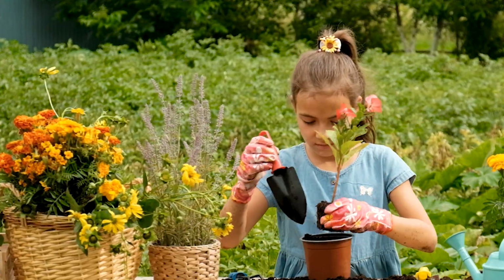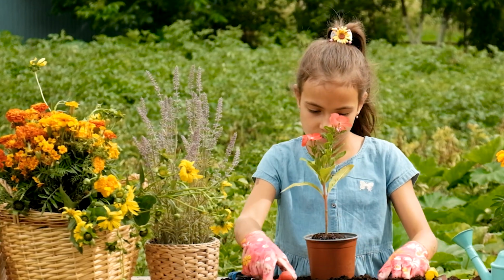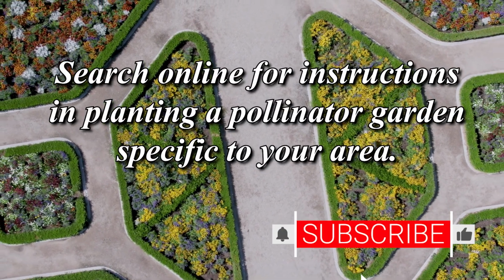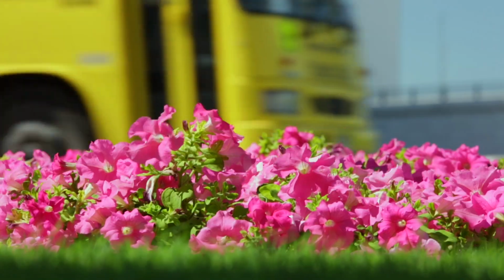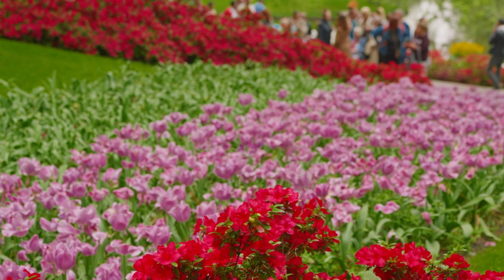There is already a trend in conservation circles to plant gardens specifically geared to be welcoming to pollinators. A simple search can turn up a plethora of websites with detailed instructions, and it is even more helpful to find a plan specifically designed for the particular region where it is going to be planted. While the concept is universal, different areas have different bugs with different appetites.